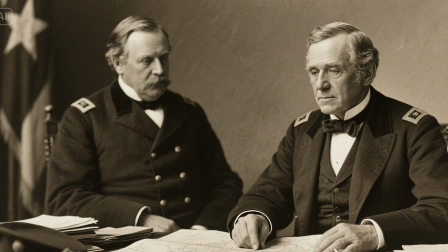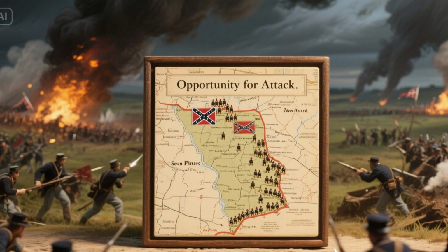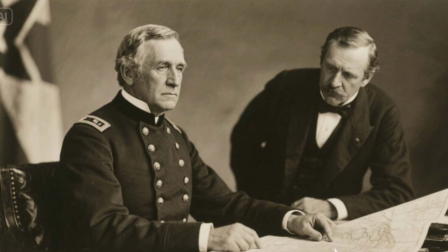It's interesting, though, how McClellan's slowness actually gave Johnston time to gather his forces near Richmond. It did. It inadvertently allowed the Confederates to concentrate, but it also left McClellan's own army in a tricky spot, split by the Chickahominy River. Ah, yes, the Chickahominy. That river played a big role. So part of the Union Army was south of the river, somewhat isolated. Exactly. The 3rd and 4th Corps were south of the river, while the rest were north.